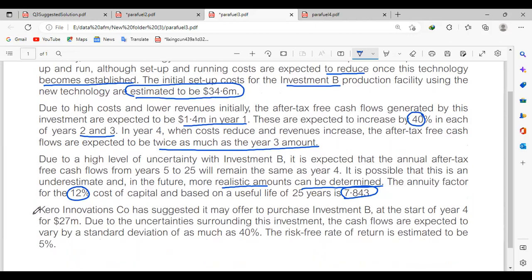Now, Caro Innovations company has suggested it may offer to purchase investment B at the start of year 4 for 27 million. Due to the uncertainties surrounding this investment, the cash flows are expected to vary with a standard deviation of 40%. The risk-free rate is estimated to be 5%. Now, why has the examiner given you this data? What was the reason for that?